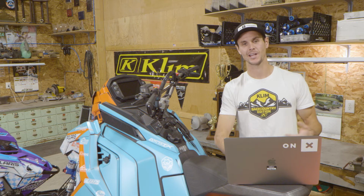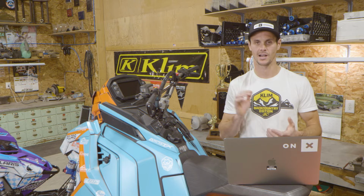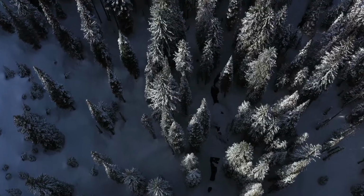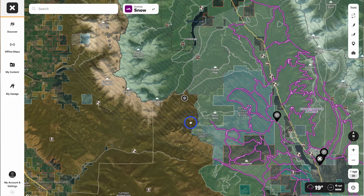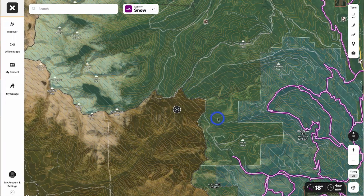All right, so out west we have a ton of public lands. There's unlimited riding areas, lots of different mountain ranges, lots of areas to explore. So you need to make sure that you're staying within the boundaries and make sure you're riding legal, safe riding areas. And onX Offroad keeps you in the legit riding areas.